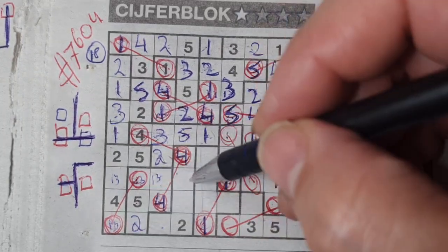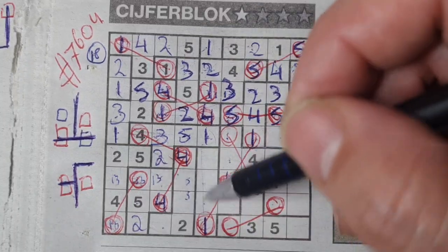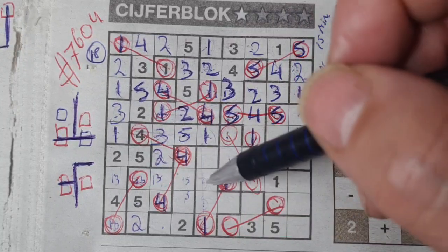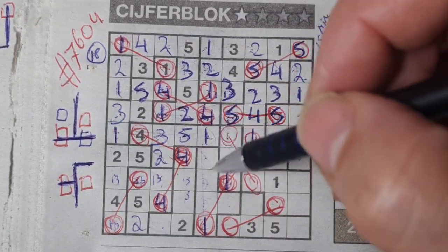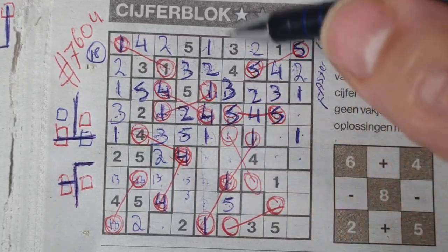This box can be 5, so the 5 could be here, could be there. That means that these 2 boxes can be a 5. We have a double 5 there. If you place a 5 here or here, I cannot fill any 5 in one of those 2 boxes. So the 5 could be here or there. We see another 5 here. So no 5 there. The only place left for the 5 in this area should be there.